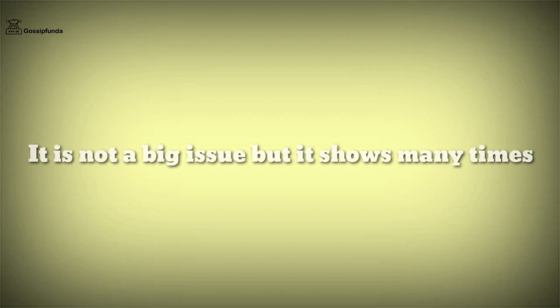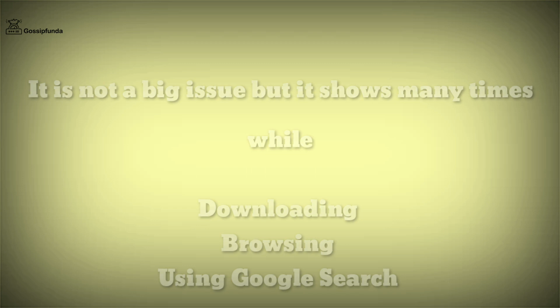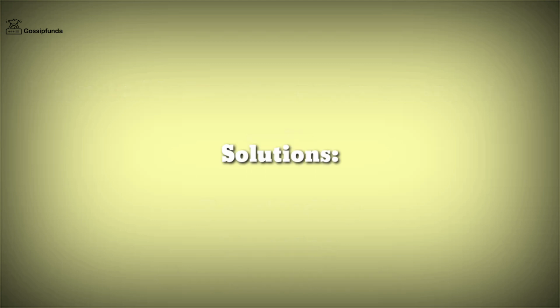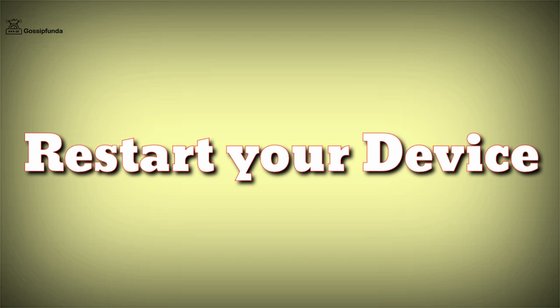The error Google keeps stopping is not a big issue, but it irritates you because it may occur anytime. It may occur while downloading, browsing, or even using Google search. So now let's talk about some ways to fix this issue. The easiest way to fix this issue is to restart your device. Restarting your phone may delete the file that is causing this error on your device.